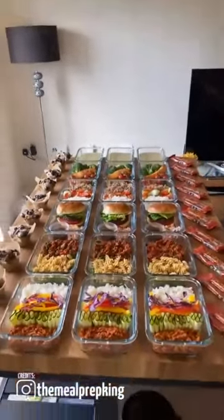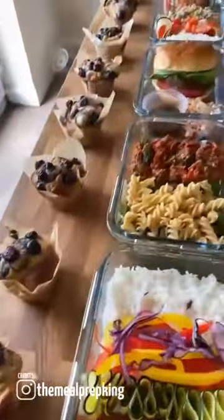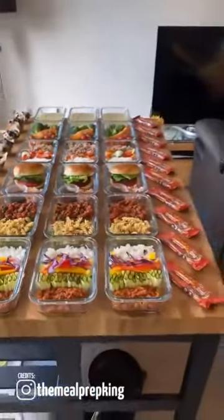So TikTok, this is another week's meals completely finished. This week's meals were basically done off everything we had left over.